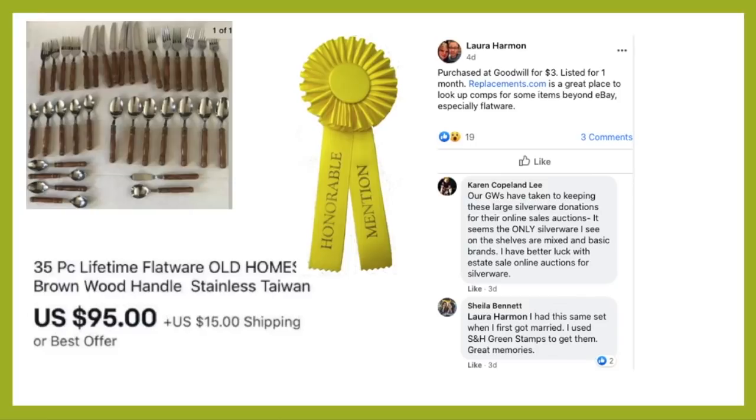And there are some comments here. Karen says, "Our Goodwills have taken to keeping these large silverware donations for their online sales auctions. It seems the only silverware I see on the shelves are mixed and basic brands. I have better luck with estate sale online auctions for silverware." And then Sheila said, "I had this same set when I first got married. I used S&H green stamps to get them. Great memories."